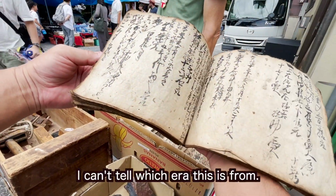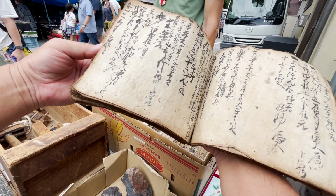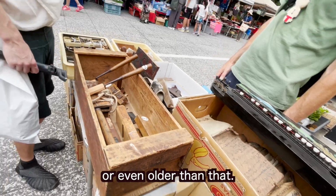I can't tell which era this is from. In the first place, it's too old to read. Maybe from the 17th century or even older than that.